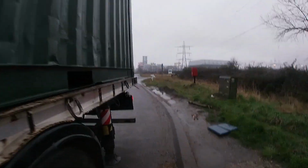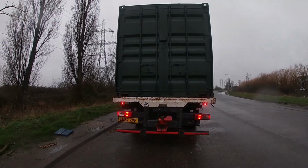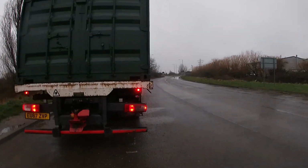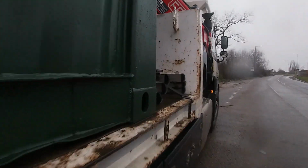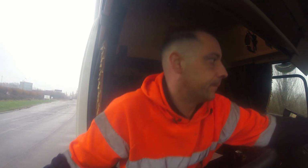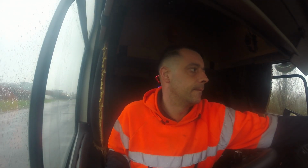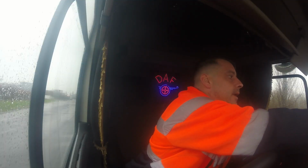Locked on. So yeah, it's looking quite nice, that box, to be fair. Done quite a nice job of repainting it. I know it's damaged in places, but hey. Oh dear. Right. Stick you back in there. Bit of that. Yep. Bit of that.